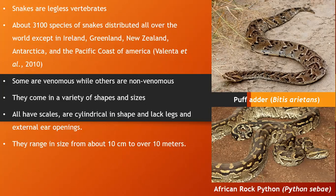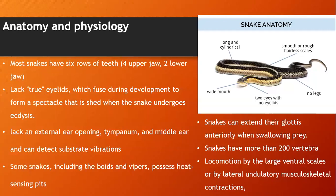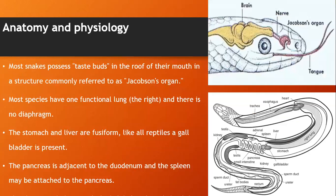Allow me to go through the anatomy and physiology of snakes in a nutshell. Regarding the oral cavity, they have 6 rows of teeth: 4 in the maxilla, the upper jaw that is, and 2 in the mandible. They lack true eyelids, and they have a poor sense of sight. But they are blessed with their tongue, which is forked. If you can see the image at the top right, their tongue divides into 2 separate tips, and then they have a Jacobson's organ, which houses their taste buds.